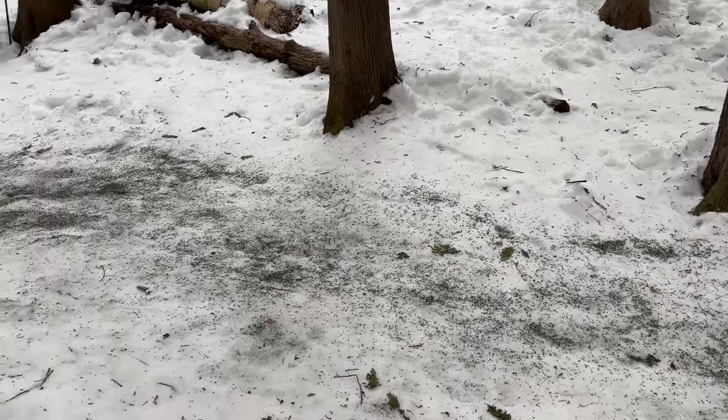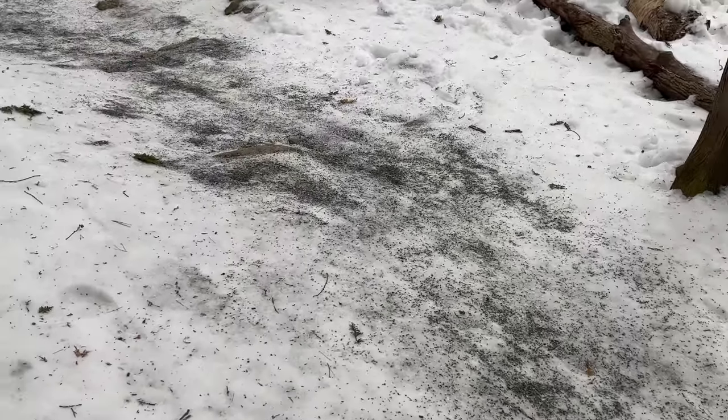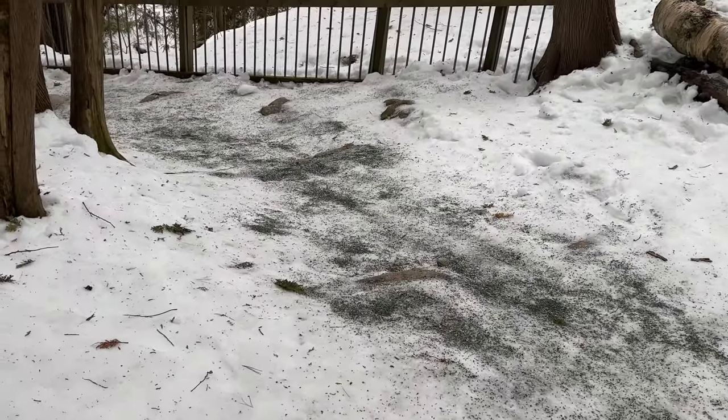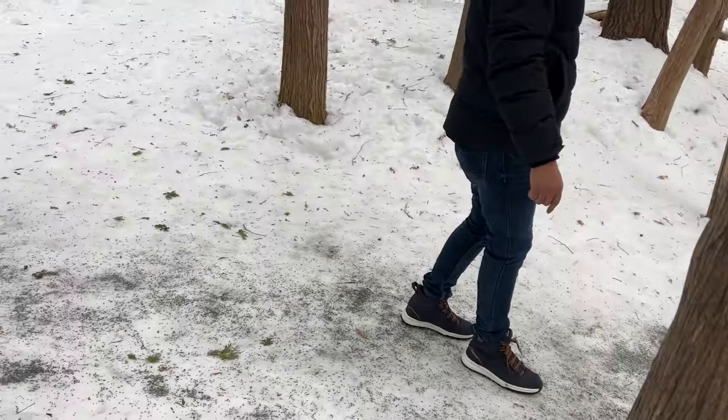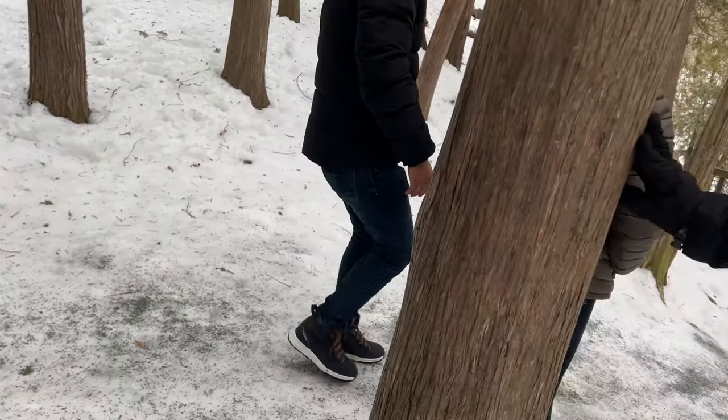It was a steep and slick descent to the waterfall. But it was fortunate that the conservation officials had salted the path, making it less dangerous.